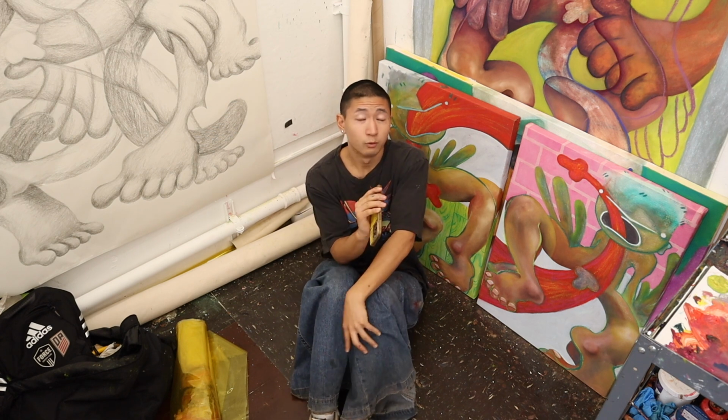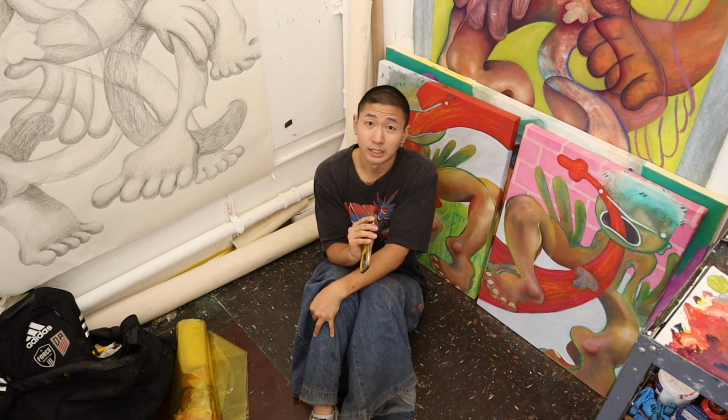So that's it for the floor. We only have one more wall left, so let's just get into it. So this wall is for painting. That's literally it. That's it for this little studio tour moment.